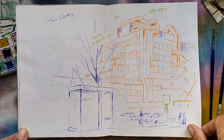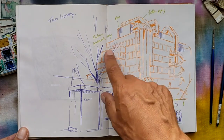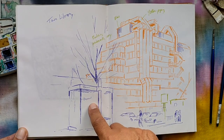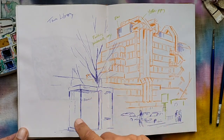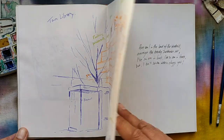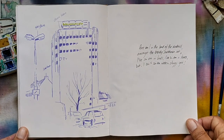The town library. All very colourful it was. Yellow piping, blues. I can't read what I've written there. Anyway, yellows, browns. Telecommune, here I've written here.